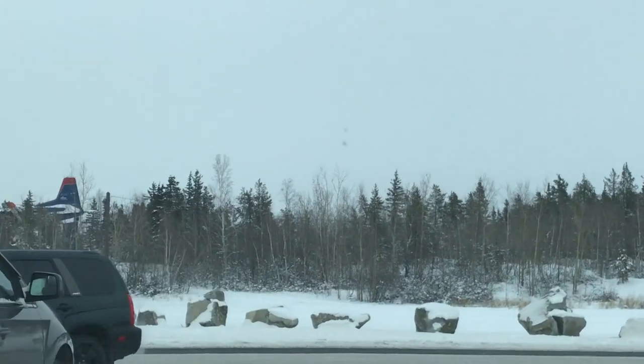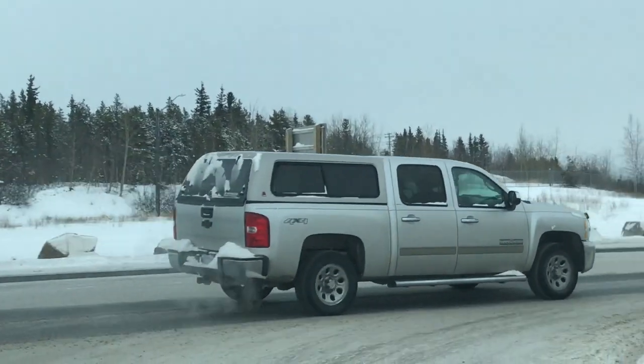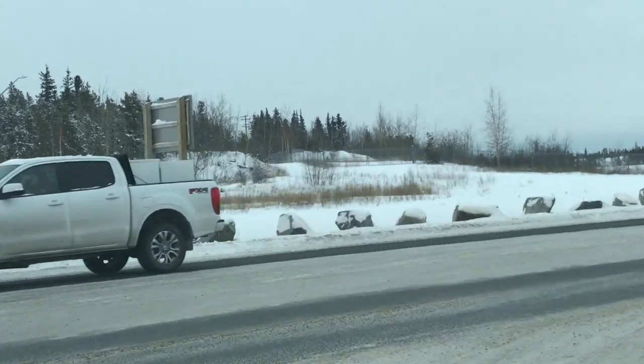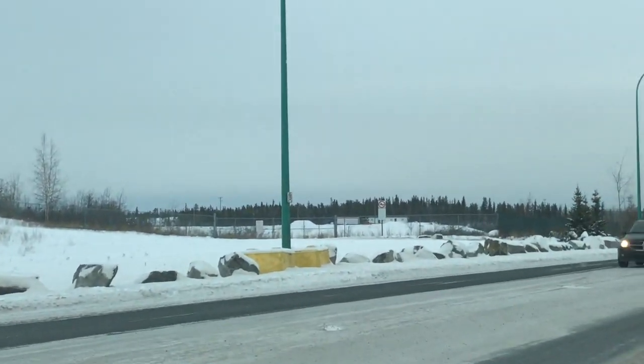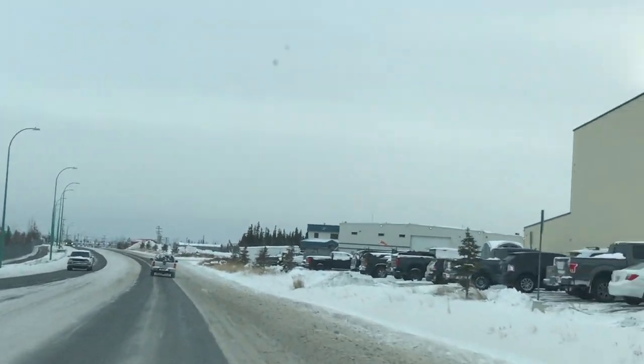Okay, so we're just turning back onto Old Airport Road here. And I am just going to skip ahead a bit until we get to some buildings that you can see. You've already seen the helicopter place on the right here, and there will be some buildings coming up here.